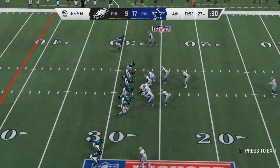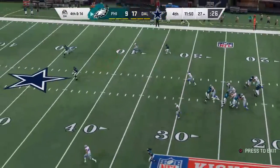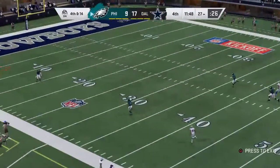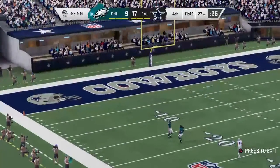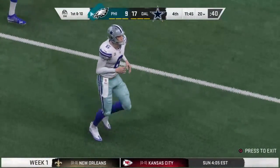Out now comes the Cowboys punter as he's on to punt for the 4th time tonight. And he gets this away, and look at this. This is a good one. And that'll hit at the 5 and go into the end zone for a touchback.